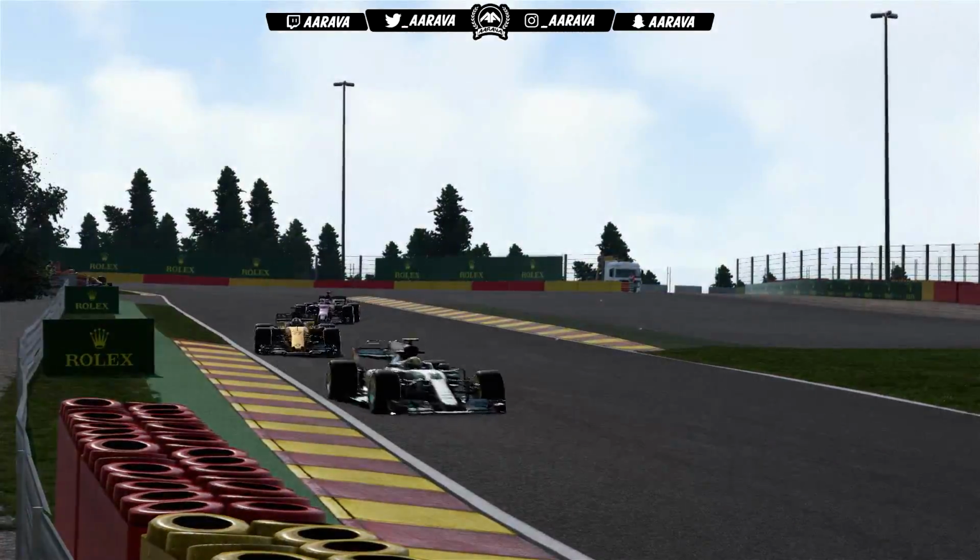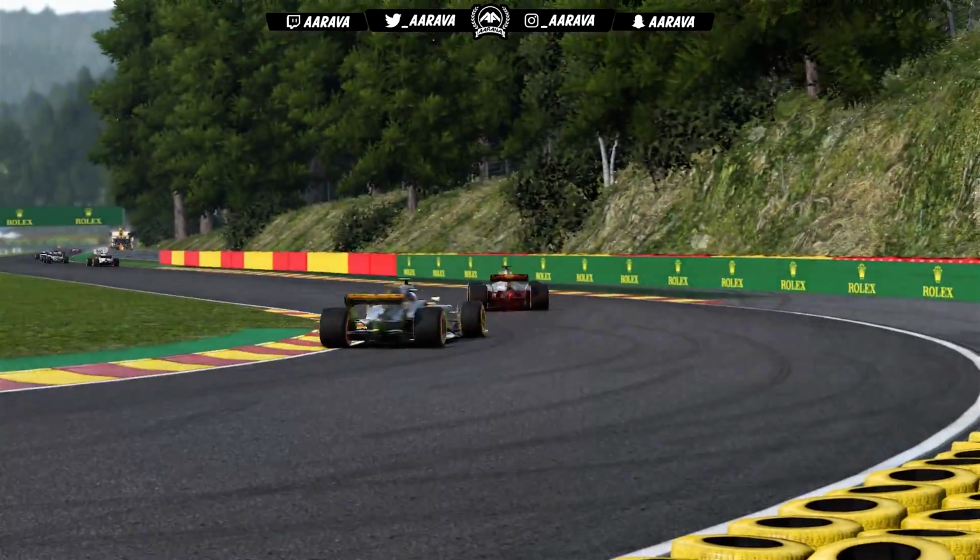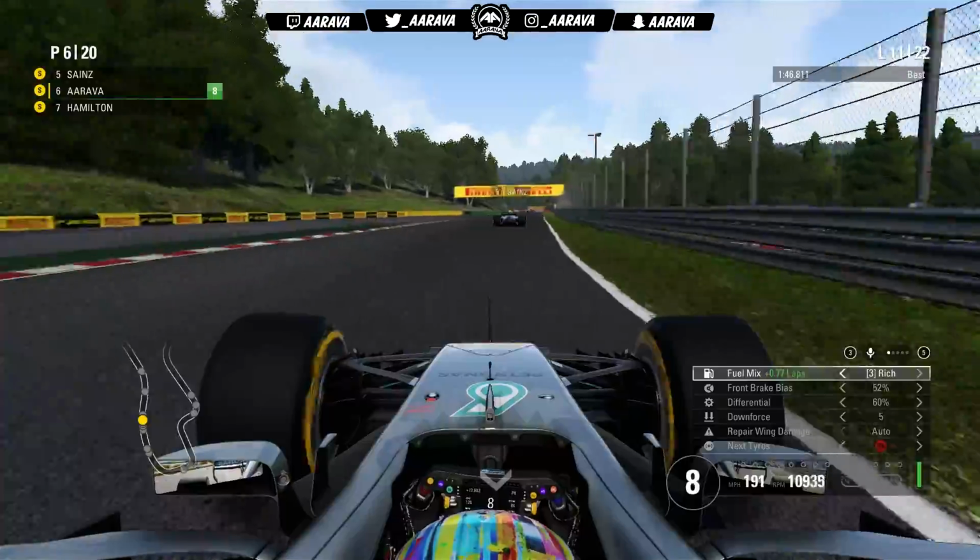He was probably licking his lips at the fact that I was in P15 yesterday, and P14 on the grid. But now the positions have been reversed, and we're going very well indeed.